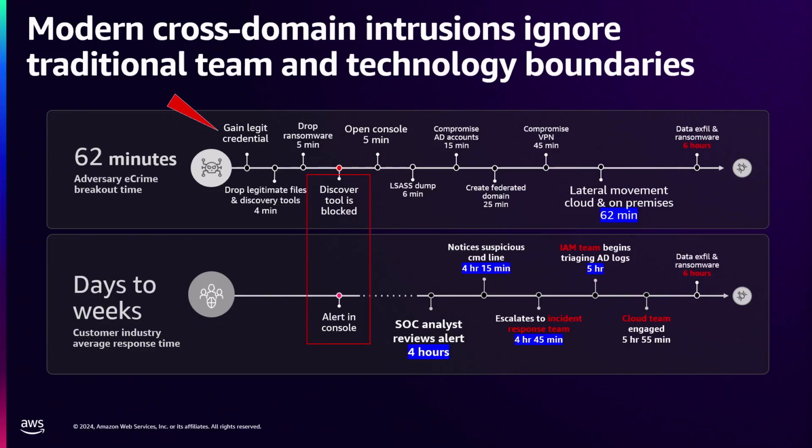So in this particular case, what we see is a Discover tool was dropped. The EDR solution alerted in the console, looks like the attack was blocked. Security team stands down, goes on its merry way. The attack doesn't stop there though.